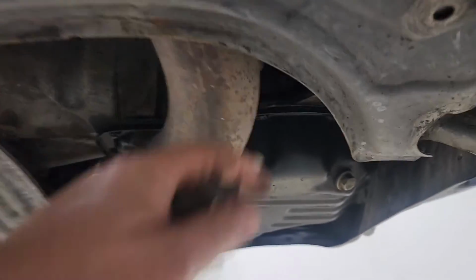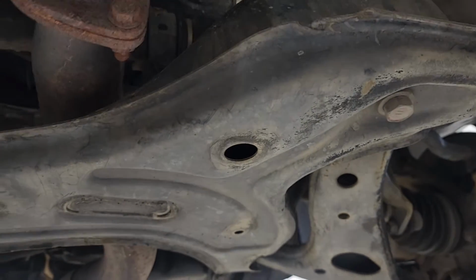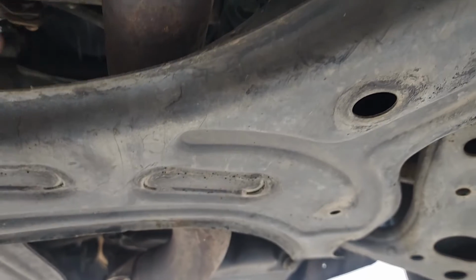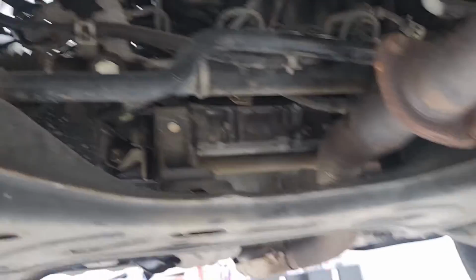If it's a big leak, you'll see the oil blowing back along the undercarriage, and it's not doing any of that. So all in all, a very, very clean, good-looking car. Very, very happy. That's good Toyota quality.